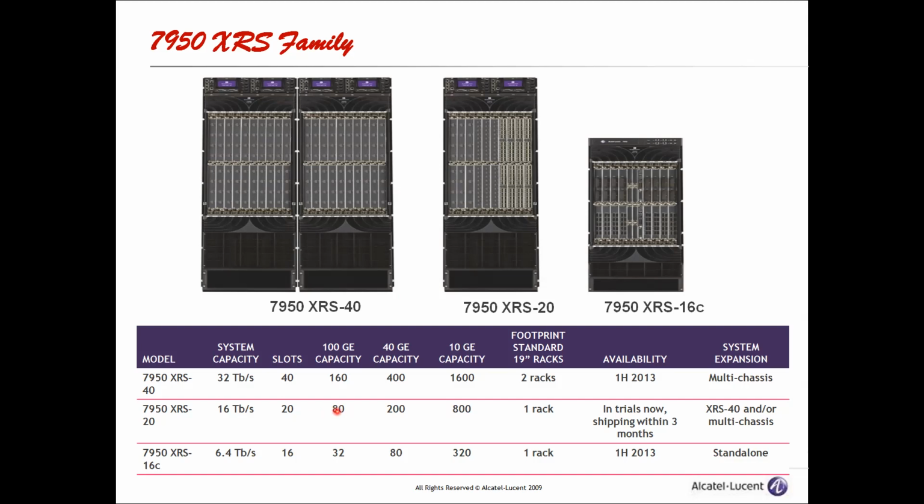Okay, so 7950 XR16 3V: 20 slots, 180 slots, 118 cards, 80 interface. I mean, 40G capacity, 200 and 10G, 800, single rack. Okay, and the last one is 7950 XR16C. So it has got 6.4 terabit, 16 slots, 32 of 100G capacity, 80 of 40G capacity, 320 of 10G capacity, and it cannot be used in multi-chassis. It is a standalone device.